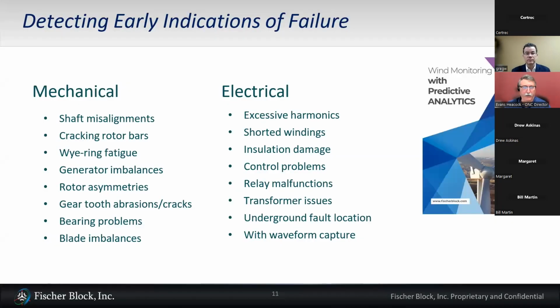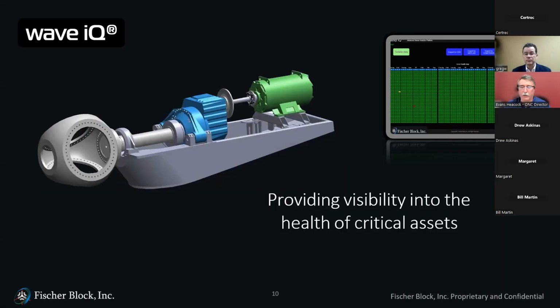So essentially, with what we were showing there, you're saying that you can determine possible issues all the way from the motor through a transmission there, all the way out to the blades, based on feedback that you're getting off the WaveIQ.